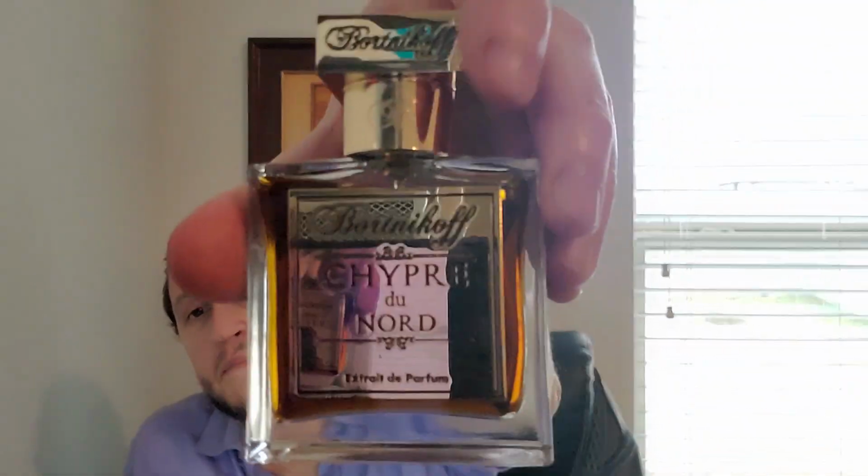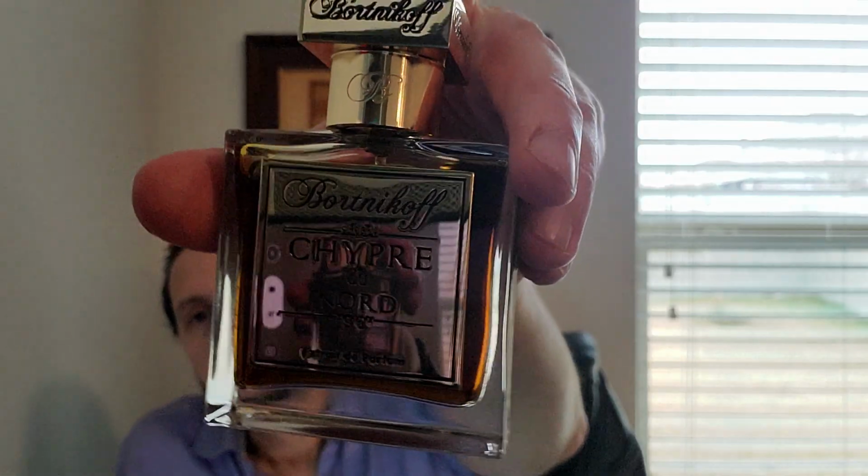And so the notes here: bergamot and orange in the top, peach and nutmeg in the mid. The base has oak moss, benzoin, Siberian deer musk, cedar, birch tar, tonka bean. So again, no oud. I purchased this fragrance not because I wanted an oud fragrance, which is what Bortnikoff is known for. He's known for his oud distilleries, but I purchased this because of his skill as a perfumer.